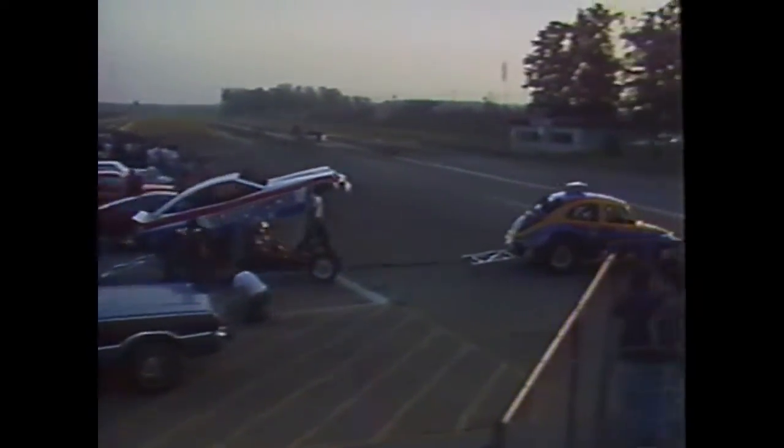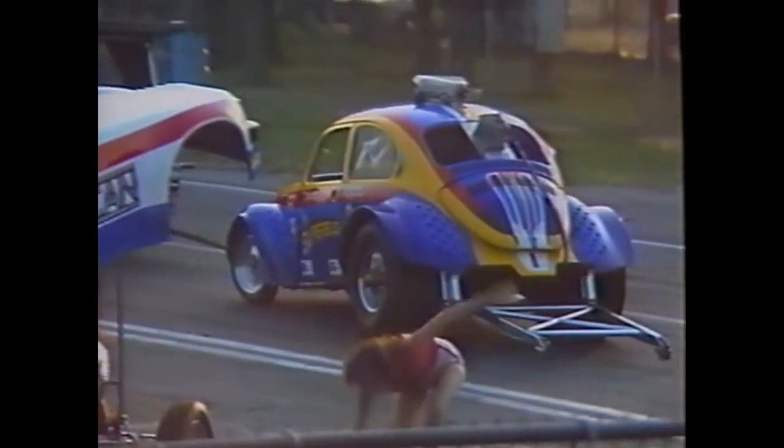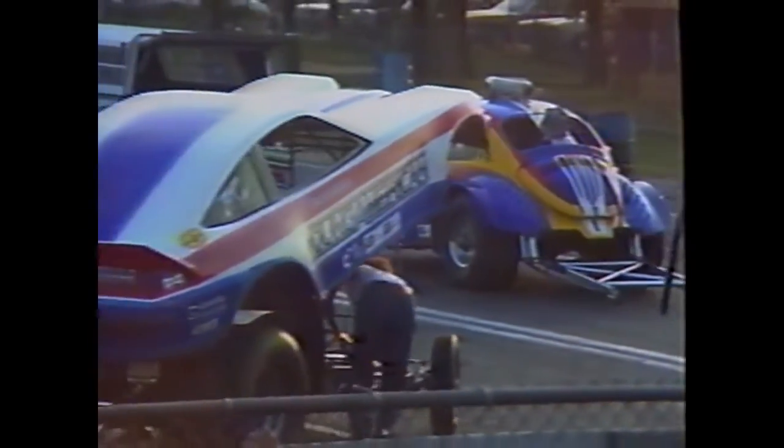Basically what a wheelstander is, we travel down the quarter mile at speeds exceeding 130 miles per hour on the rear wheels only. The front wheels are approximately 6 feet in the air. I've held national records 3 or 4 times with my Young American car, the Monza body, and Jim Curtis has set a few with my other car, the Superbug.